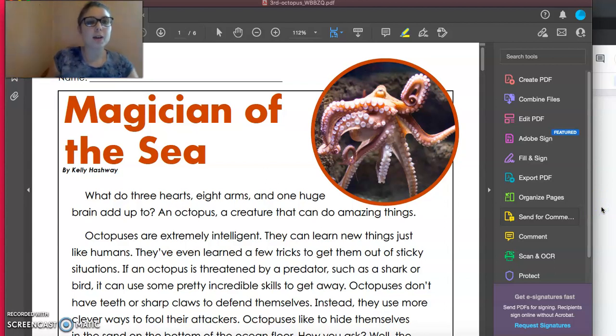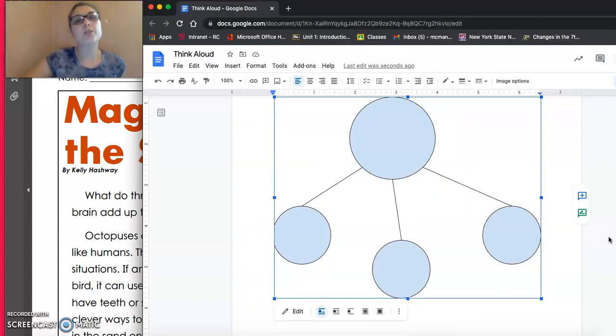Hi everyone. So I have a passage here today that I am going to read. However, there are some questions that I need to answer. So the first thing I'm going to do is take a look at what is being asked of me, and I can get a better understanding of what my purpose for reading the passage is today.